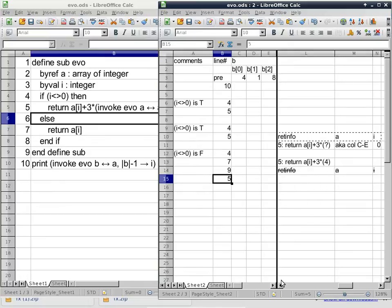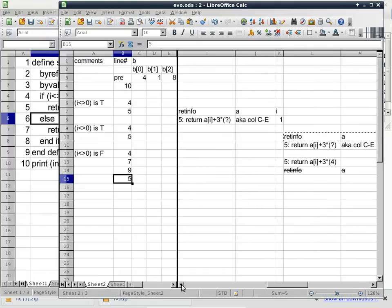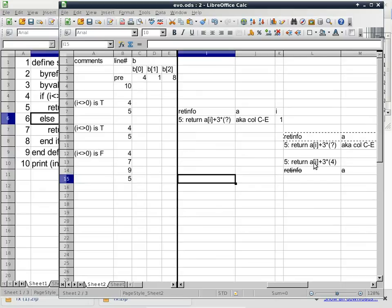So when we execute this code, now this is where it gets a little bit more confusing, and it's probably a good idea to make this a little bigger so I can show just enough of the screen to demonstrate it. When we execute line 5 of row 15 of the trace, we are executing this particular statement, but using the context of column I to column K. So that means when we refer to A bracket I, we are referring to A bracket 1. So we are actually trying to calculate the sum of A bracket 1 and 12. A bracket 1, A is also known as column C to column E, and we're referring to the second element because A bracket 1 refers to the second element of the array. The second element has a value of 1, so now we're actually calculating 1 plus 12, which is 13.